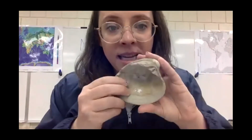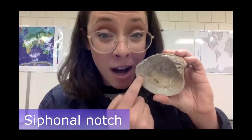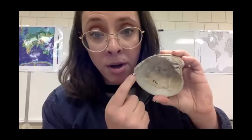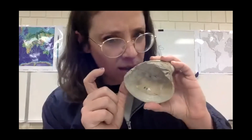And in the interior of the shell, there's a couple of important features. There's this kind of splotch, this other splotch, and this is where the muscles of the shell attach to open and close the shell. But then there's also this indentation here. This is called the siphonal notch, and that's where the siphon, its breathing tube, would come out. And this one is maybe an inch long, so it's probably not a very long siphon, not the deepest of the clam siphons.